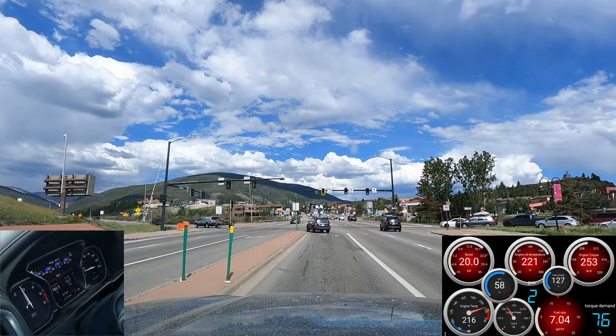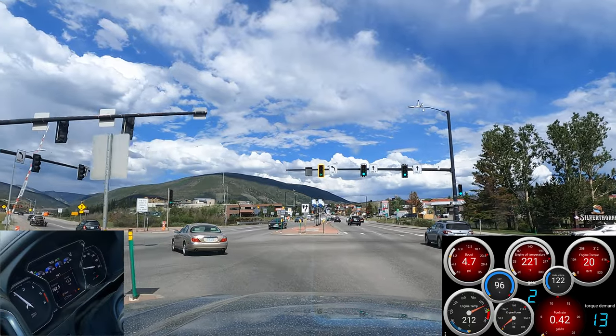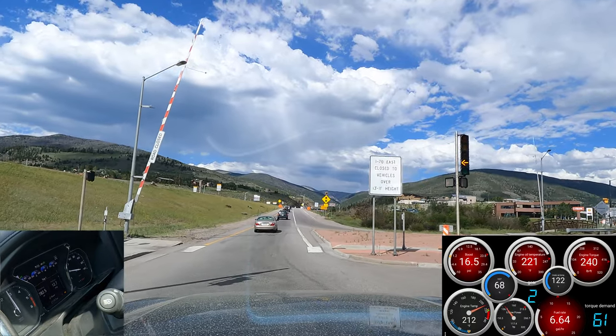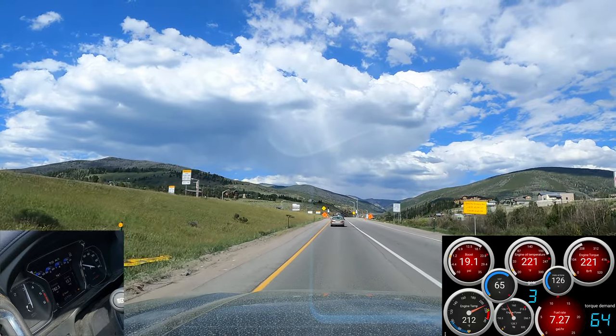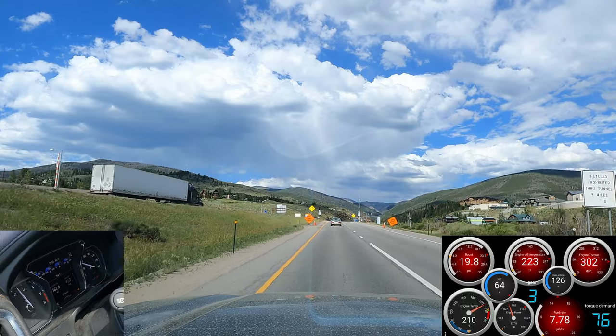All right, here we go. LM2 Duramax, fully loaded, 15,000 pounds, heading onto the Ike. As always, we're gonna hit the ramp at 35 miles an hour, and then we will reset the trip computer and floor it.